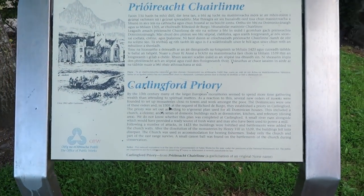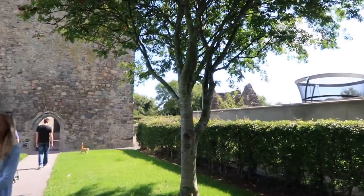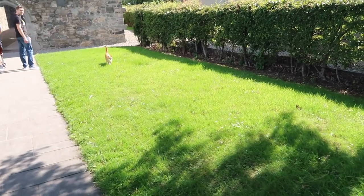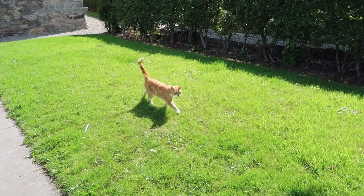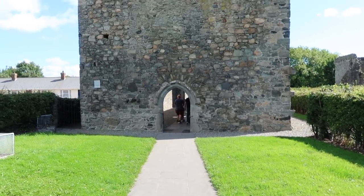So another one of these ruins that we found around Carlingford was the Carlingford Priory. It was a beautiful old building that has just been maintained perfectly. Honestly, the greenery around it has been so good, and it comes with a resident cat. Actually, I don't know if this cat is really a resident or whether it's just from one of the houses around and it's just strolling around. But we really enjoyed it. It was just something very quick to see within the town, but it was lovely to view.